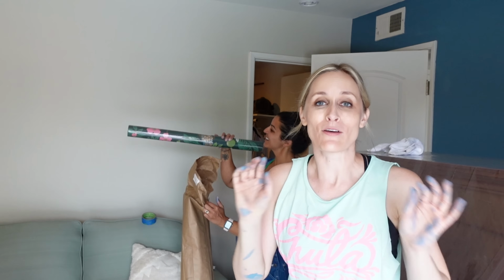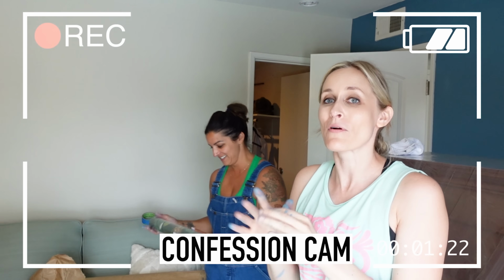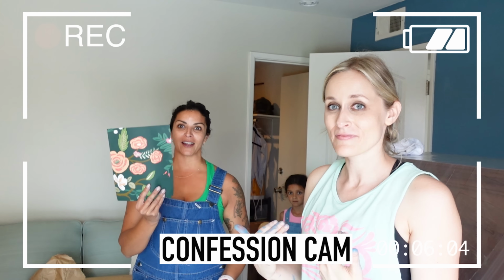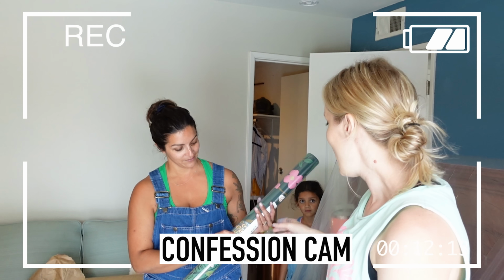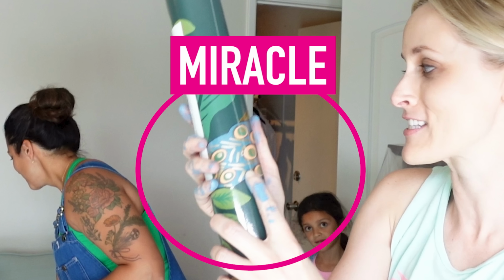Perfect. Okay, you guys, we want to tell you a big, deep, dark secret. We chose the paint color without ever seeing the wallpaper, because we wanted the peacock wallpaper and the sample had no peacocks on it. We were like, let's just make a choice. It is literally the color of the walls.